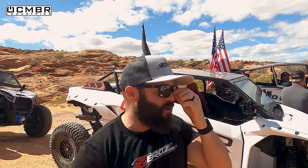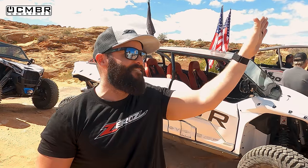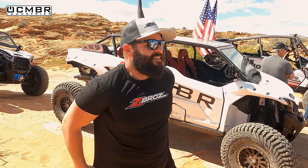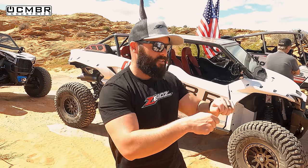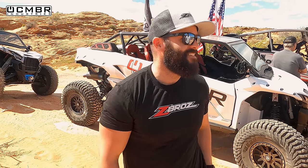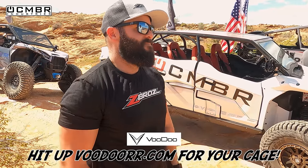I forgot my back sway bar was hooked up from the dunes last weekend, and I came around this thing. I had to gas it off the trail. Did you take it off? Yeah, I unhooked it. Okay, good move. I got the new Zebros quick release pins, so I just pulled the pin. It's just flapping in there. I didn't take the other end off. That's all right. Maybe we can zip tie it if we need to.